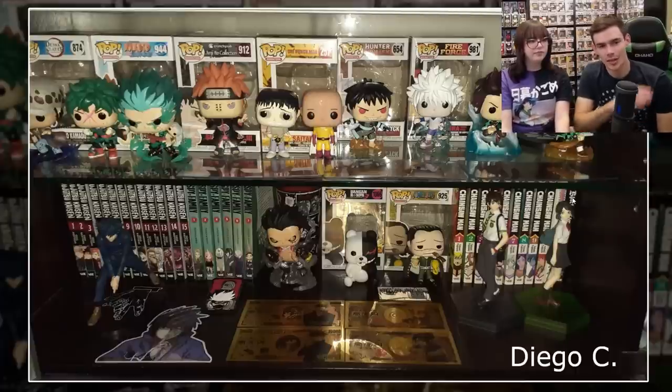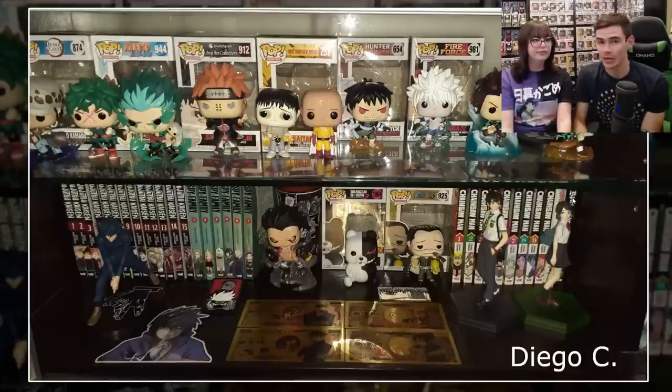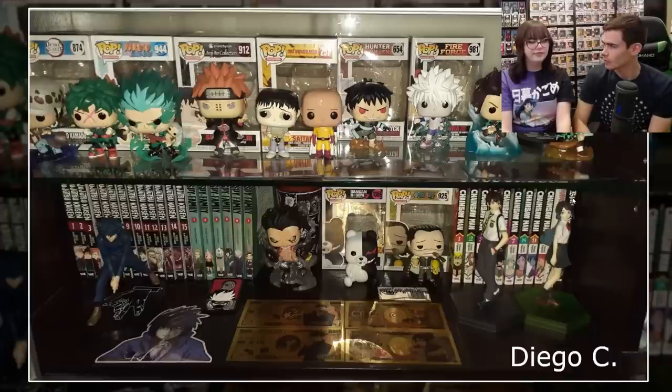I'm going to do 8 out of 10. I think the manga background was creative as well. What do you think? Those two characters on the bottom, are they from Your Name? I want to make sure.